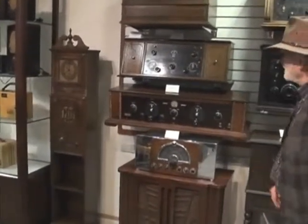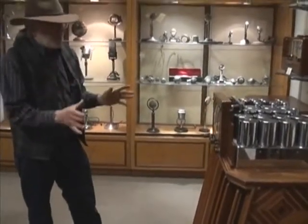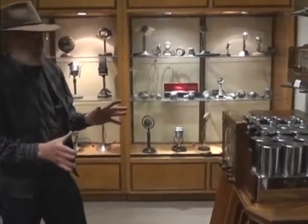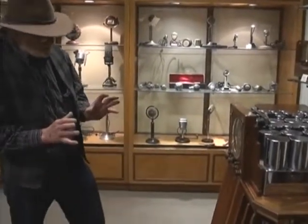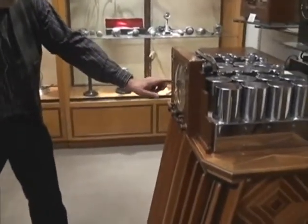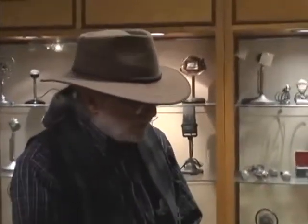Now we're looking at John Winters. He's the curator of this museum. Well, one of them. Here's what's truly amazing about this. Now, this is 1936. It's an analog radio. It is AM, and it covers completely from 150 kilocycles, which is well below the broadcast band. Now get this, it goes all the way up to 80 megacycles.